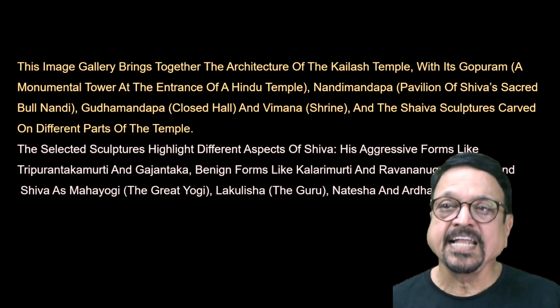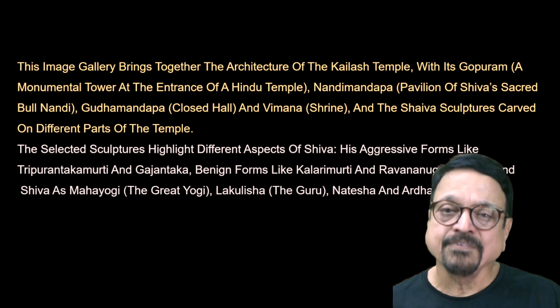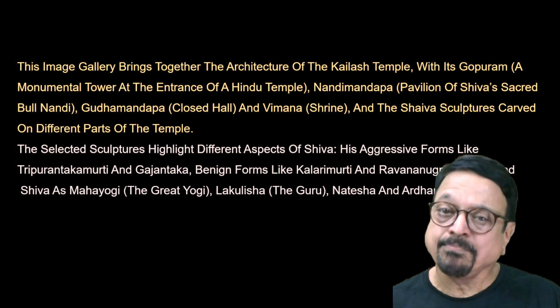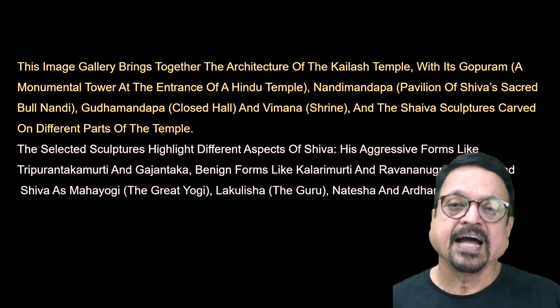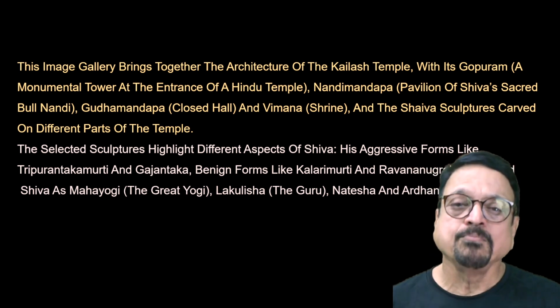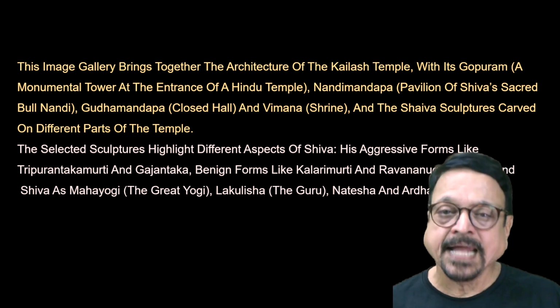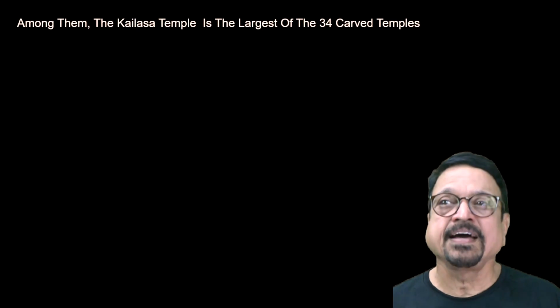You can also see here Lakulisha, that is a Guru, and Natesha, Ardhanareshwara. Ardhanareshwara is half Shiva and half Parvati. What it indicates is a combination of the power of Shiva and the love of Parvati. You can get both the benefits by praying or worshipping them. So these are the different forms of Shiva that are excellently carved, and I have seen very few temples with so many forms. And the best of that was the Ravana Anugraha, which was not seen anywhere else.